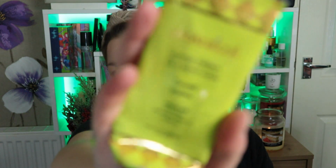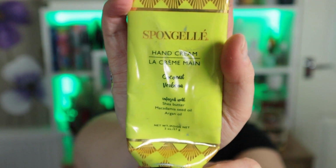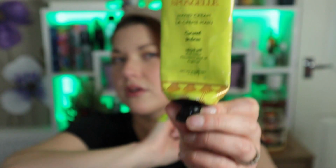Next was something that I actually really did enjoy the fragrance of, and this is from Spongelle. I had this in a FabFitFun box. Don't know if you can get it in this country. That's something that I need to look into. But this was a hand cream and it was infused with shea butter, macadamia seed oil, argan oil, and it was in the fragrance Coconut Verbena. That fragrance was so nice. If you're not into strong fragrances, you wouldn't like this. But I'm gonna, so good.